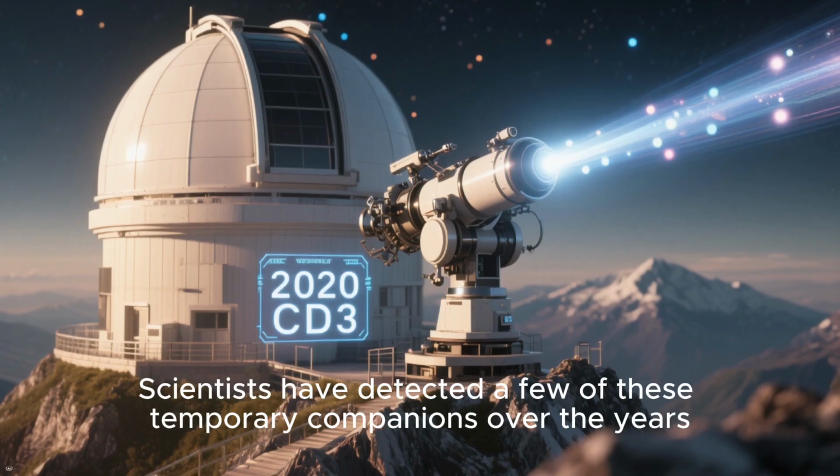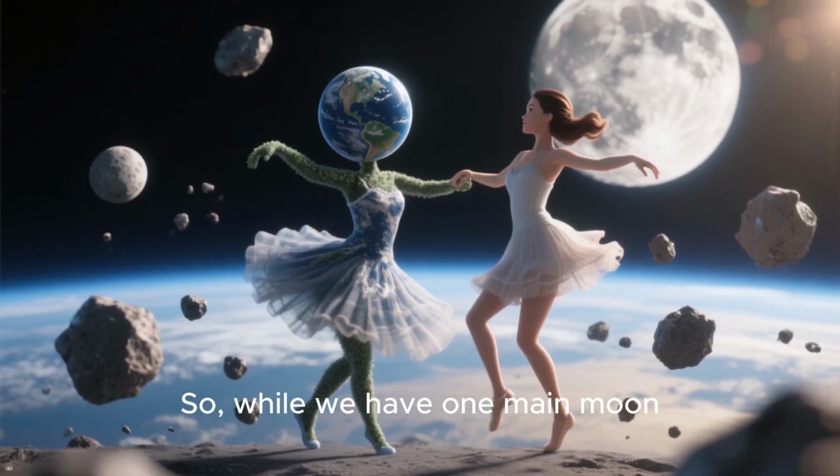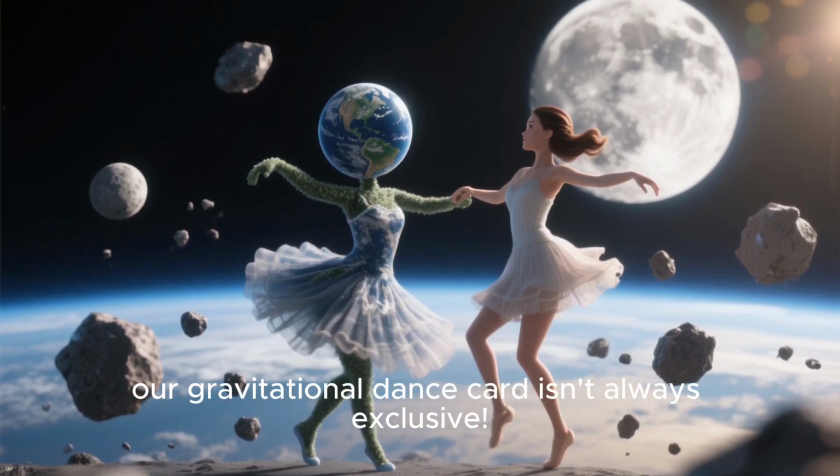Scientists have detected a few of these temporary companions over the years. So, while we have one main moon, our gravitational dance card isn't always exclusive.